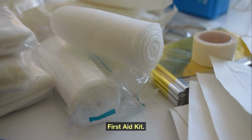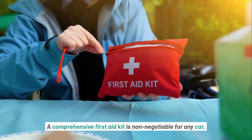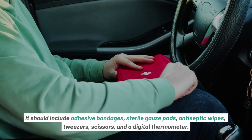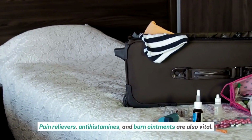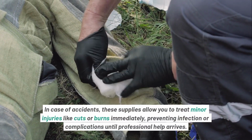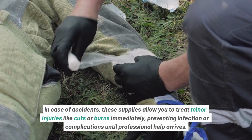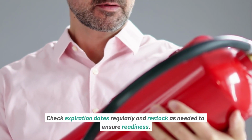First aid kit. A comprehensive first aid kit is non-negotiable for any car. It should include adhesive bandages, sterile gauze pads, antiseptic wipes, tweezers, scissors, and a digital thermometer. Pain relievers, antihistamines, and burn ointments are also vital. In case of accidents, these supplies allow you to treat minor injuries like cuts or burns immediately, preventing infection or complications until professional help arrives. Check expiration dates regularly and restock as needed to ensure readiness.